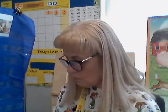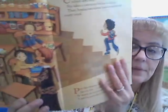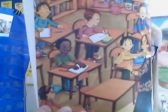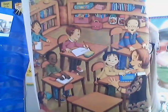Up the steps, two at a time, Amelia runs into her new school, Americana. That means an American school. She takes a seat in the front row of the class. Then Amelia leans forward, following her teacher's every word. So there goes Amelia running up the stairs, two at a time. And then there's her classroom. Now, you see how we talked about that it's realistic fiction? So, could you go to school? Yeah, so that means that realistic fiction means that even though it's a story, it could happen in real life.